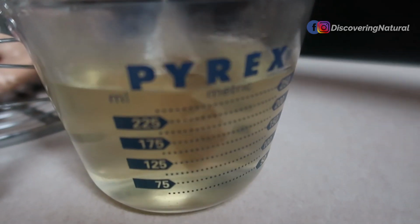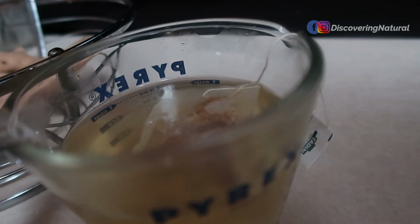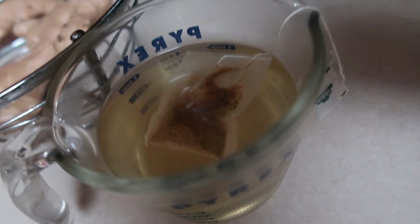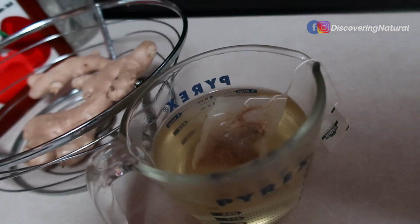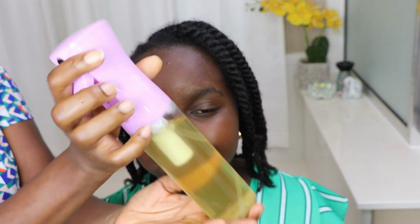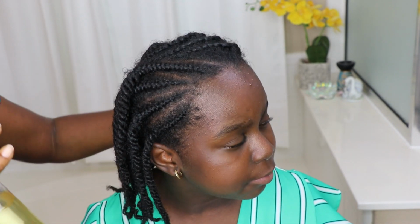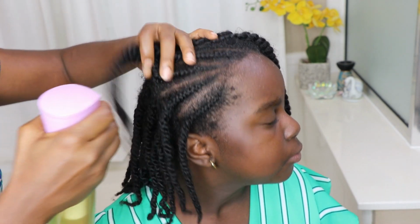So now I am going to go from here. I'm actually using a ginger tea bag for this recipe, but I'll show you after you brew it. I'm going to show you how to use it. So this is my daughter, and our hair has been in this style for a while and she's developing some dandruff. So I'm taking my ginger and I'm going to massage that into her hair.